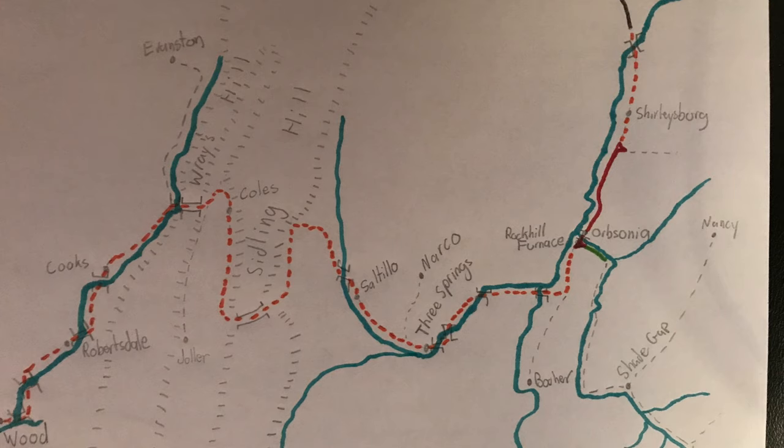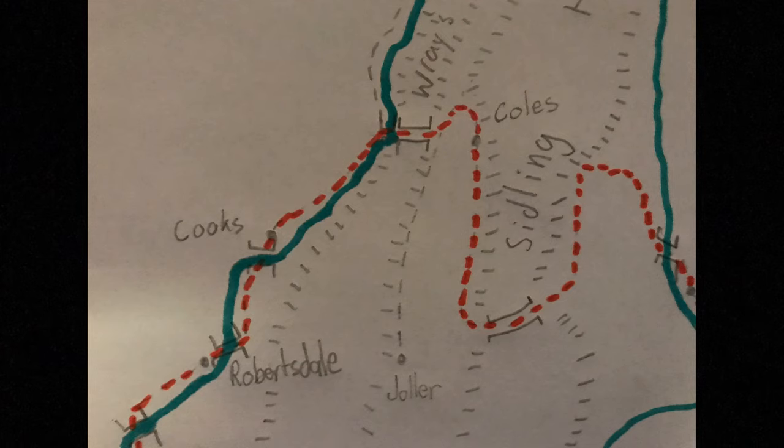To make the process more efficient, it was decided in advance the furnace would be fueled by coke, which is made from burning coal at high temperatures. Large deposits of coal were located about 20 miles west around the community of Robertsdale. The railroad was created to haul this coal in the early 1870s, requiring two tunnels to be bored through the ridges of Sideling and Rays Hill.